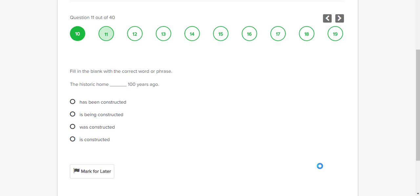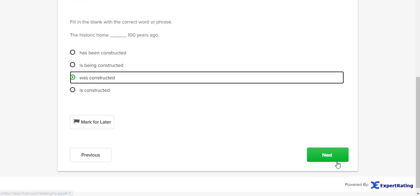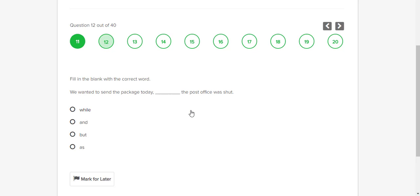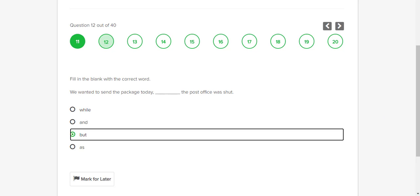So let's move next. Here our next question is the historic home dash 100 years ago. So our right answer here is was constructed. So option C is the correct answer. So let's move next. And our next question is we wanted to send a package today dash the post office was shut. So here our right answer is but the post office was shut. So our option C is correct. So let's move next.